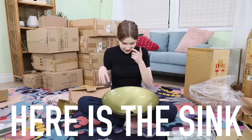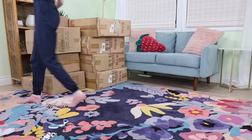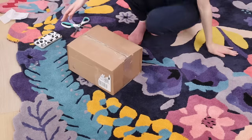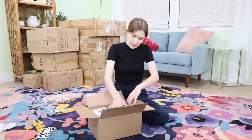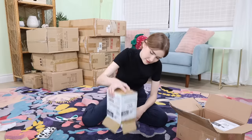Different. Oh, okay, moment. Here is the sink. I'm gonna ignore the fact that I think there is 4 more sinks sitting here, and I'm gonna go for something different. Little box. Little boxes can't hurt you, right? Imports Dragon Toy. Oh, pink packaging.